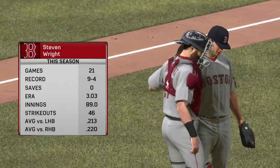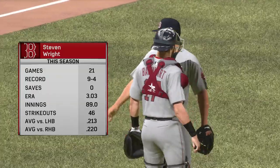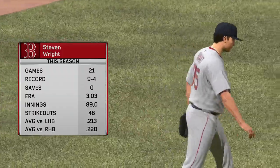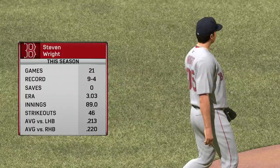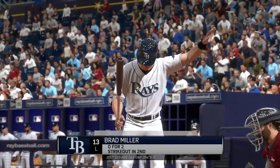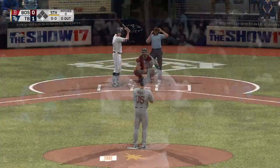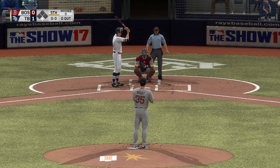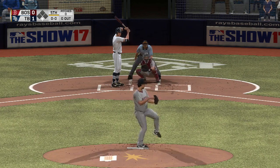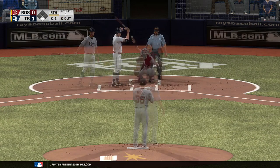Stephen Wright is going to take over here in inning number five, so it'll be a bullpen game from here on out. Stephen Wright. Ready once again, Brad Miller. He's 0-2 with a strikeout in this one. Second baseman, Brad Miller. Starts him out with a good dancing knuckleball for a strike.